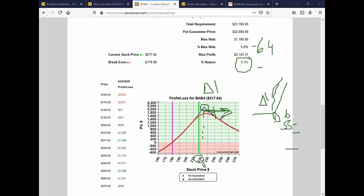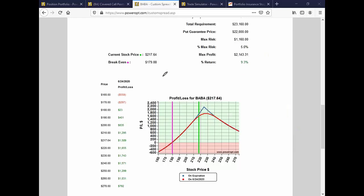It's against me. So that's why it trails off here. Okay. So what is the advantage of income method number 1, Fernando? It gives you the most premium. We take in all 340 of that upfront premium on the position.